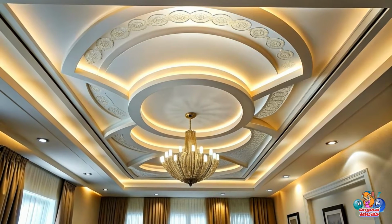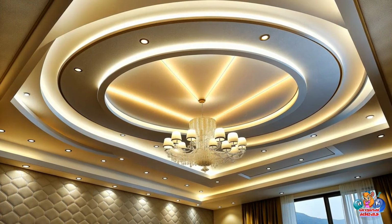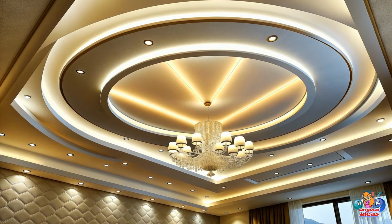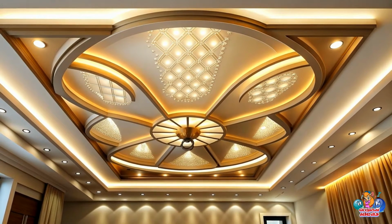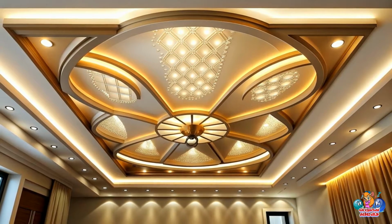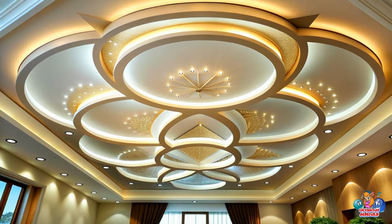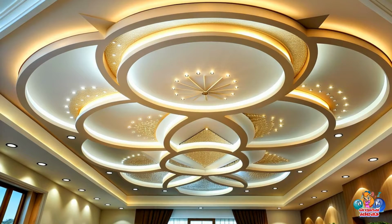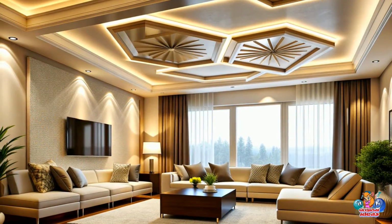The importance of false ceilings in interior design. False ceilings have become a popular choice in interior renovation projects due to their numerous benefits. They not only conceal unsightly wires and ends but also add a touch of elegance to your living space. Moreover, false ceilings provide an opportunity for creative expression, allowing homeowners to experiment with different materials, designs, and options.